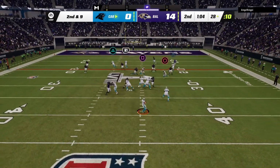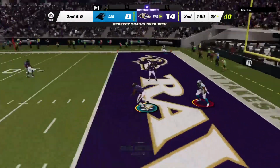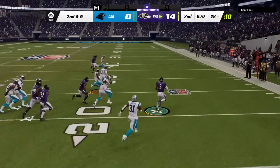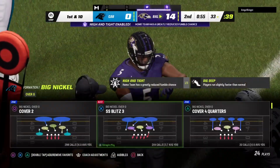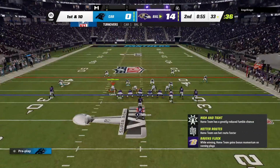Now Young. Going to throw deep for the end zone. And it'll be intercepted. Picked up by Jalen Armour-Davis. And the Ravens are going to take possession here at their own 33. So they tried to take the deep shot there, but this defense up to the task.